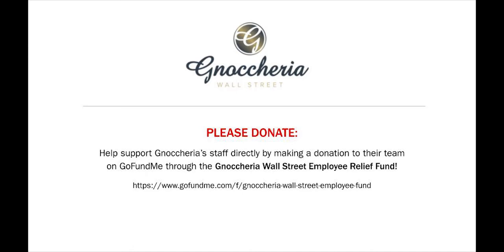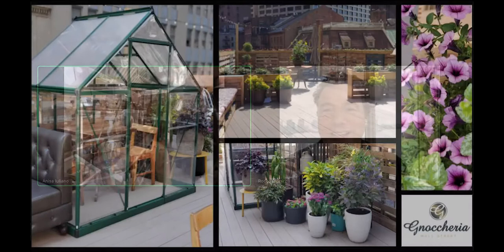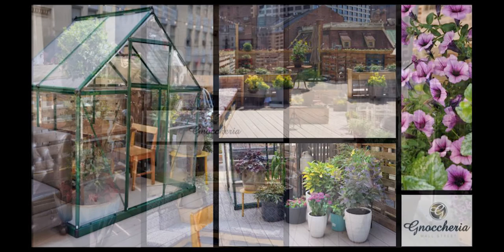Correct, yes. So, ladies and gentlemen, when you're donating to this GoFundMe, you're donating to help support staff members that have been out of work for almost 4 months, who are hopefully returning to work tomorrow. Is that right, Anisa? Yes, we are starting tomorrow. We're very excited that we're opening the rooftop tomorrow for outdoor seating. Which incidentally allows cigar smoking, just in case you're into that kind of thing.